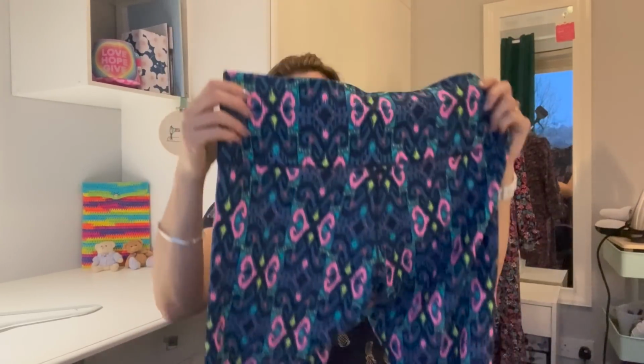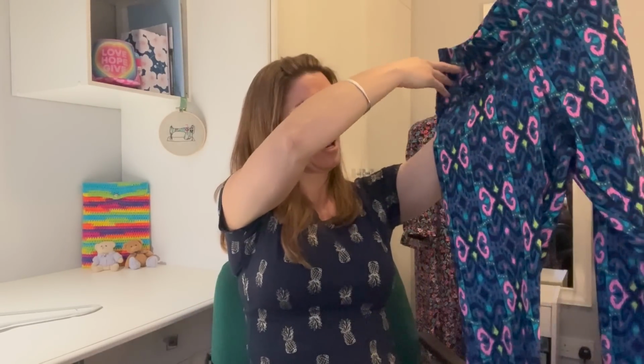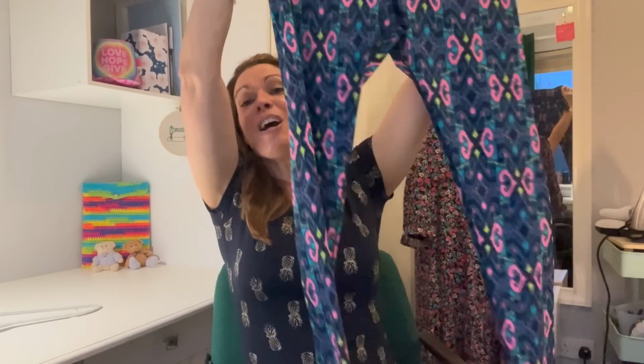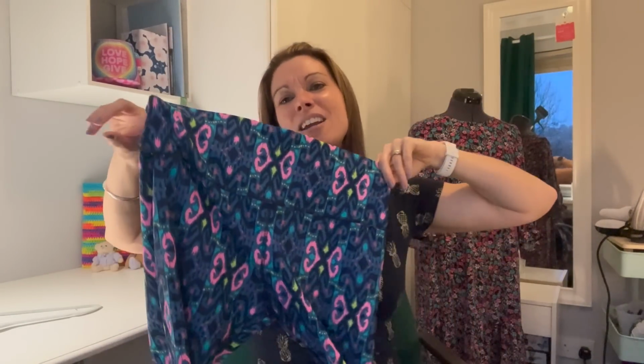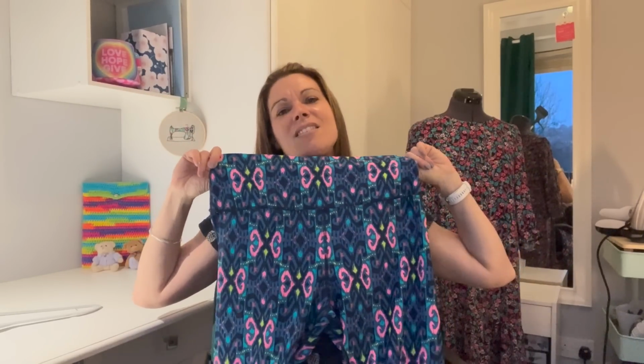So I do feel like these are very slightly roomy around the crotch area. And I tried to make sure that I didn't have any strange little pattern matching, but that bit there seems to have landed right in a peculiar place, so that's not the best look, but it's fine. But I'm really pleased with these, and I really want to have a go at making these again, but in the other fabric and a size down.